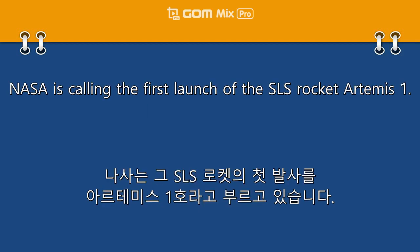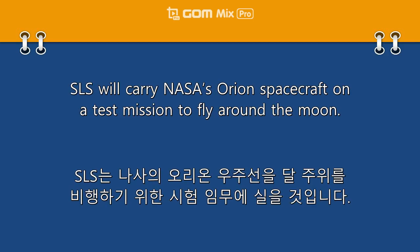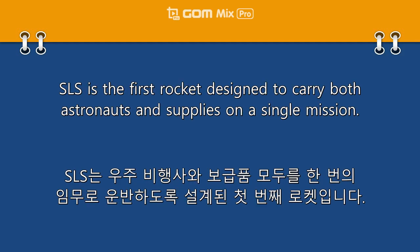NASA is calling the first launch of the SLS rocket Artemis 1. There will be no crew on the spacecraft during the first mission. SLS will carry NASA's Orion spacecraft on a test mission to fly around the moon. SLS is the first rocket designed to carry both astronauts and supplies on a single mission.